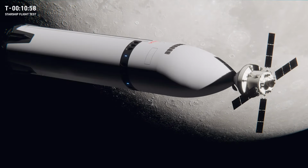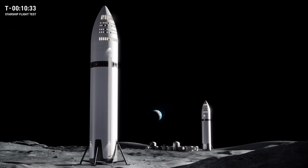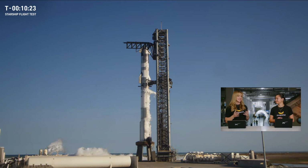Now, when the time comes to land on the moon, Starship will link up with NASA's Orion spacecraft in lunar orbit, where astronauts will transfer over for their descent. Once on the lunar surface, they'll ride the elevator down in their Axiom EMU spacesuits from Axiom Space and leave the first footprints on the moon in more than half a century, kickstarting humanity's mission to establish a sustainable presence there. And coming soon to a Moon Base Alpha near you, Starship Enterprise Edition. That is so exciting, and all the advancements that are going to come in order to enable all of that.